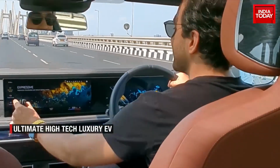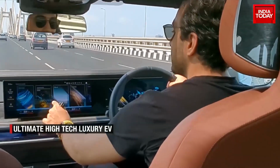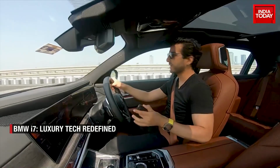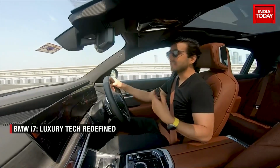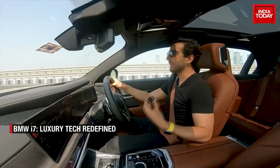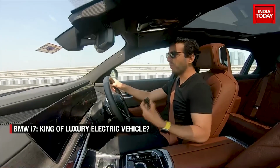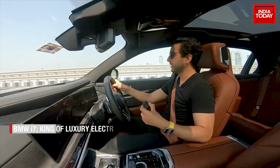Well, that was just obviously expressive mode. Then you also have sport mode, and then all these spaceship-like sounds are mitigated, and it sounds like a car ready to take on maybe the likes of the SVR or one of those nice sports cars that we've seen on the show. And I'll show you this one as well.